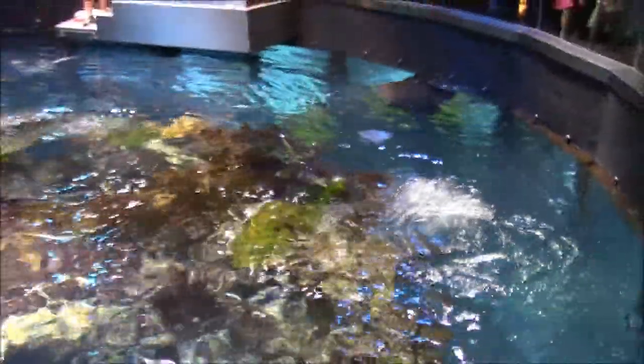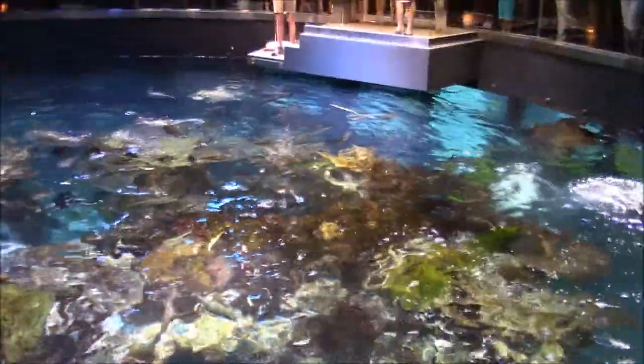It's about 200,000 gallons, like I mentioned, of filtered and heated Boston Harbor seawater. The filtration system is so quick and efficient that all of this water is replaced about every 90 minutes or so.